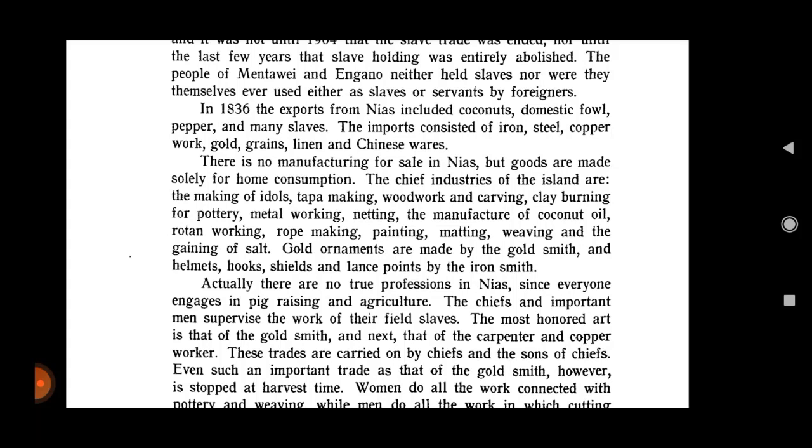The people of Mentawei and Enggano were later either used as slaves or servants by foreigners. In 1836, the exports from Nias included coconuts, domestic wool, paper, and many slaves. The imports consisted of iron, steel, copper work, gold, grains, linen, and Chinese wares. There is no manufacturing for selling in Nias, but goods are made solely for home consumption.